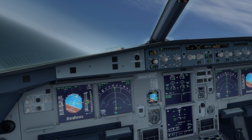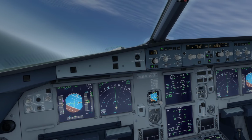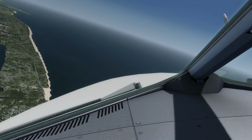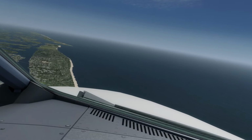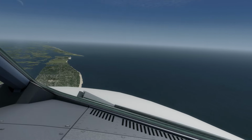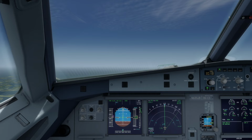Gear up, lights off. Spoilers, landing gear, lights off. PAX, TCAS, checked. Altimeter. JetBlue 789, proceed direct WAVEY. Checklist complete. Direct WAVEY, 789.